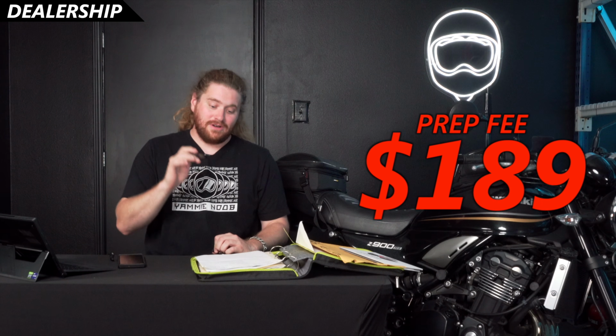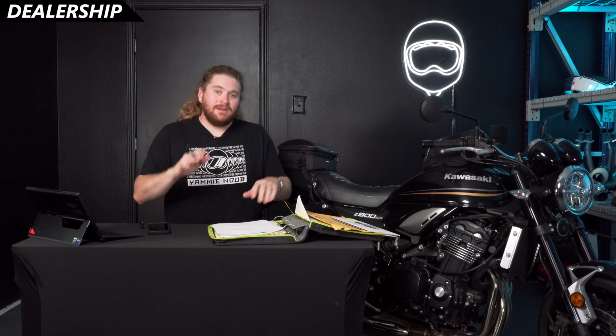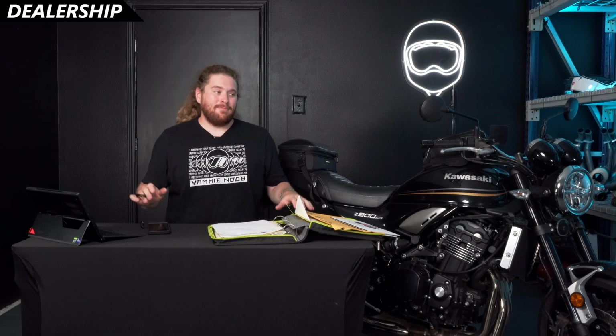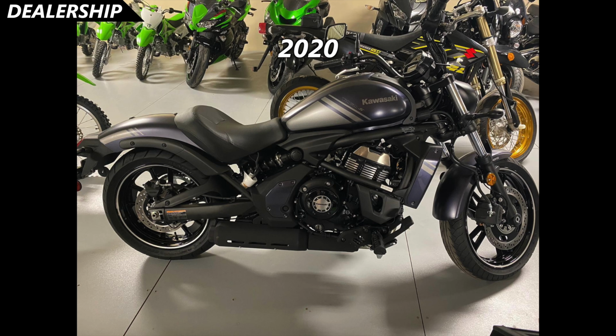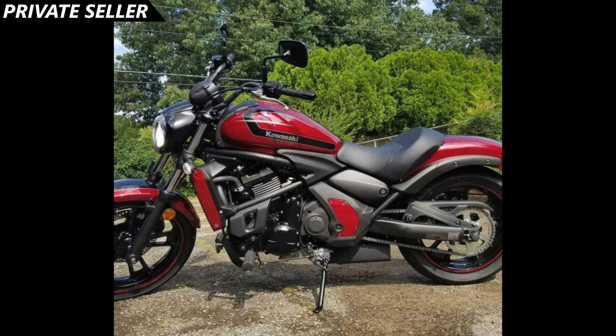One thing, however, that is negotiable is the prep. I paid $189 prep for that VFR. You should be able to negotiate that away because A, it's only $200, and B, the bike is already ready to go. They're not prepping anything on it, they're just looking at it. They know it, you should know it. Don't pay the prep fee because you're going to be doing this again later, so don't pay that twice. However, if you do end up paying that twice, your final price on this Vulcan S would be $5,513.75.